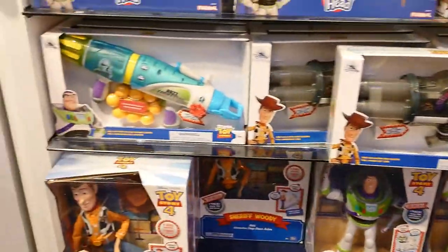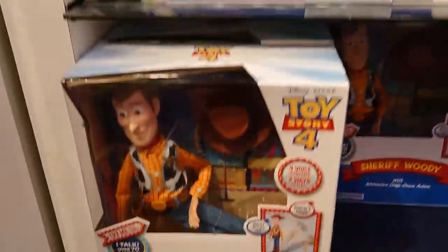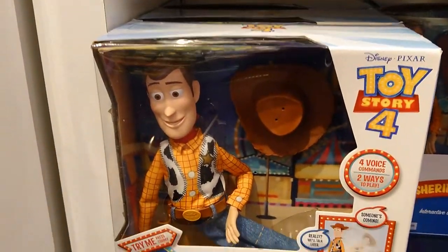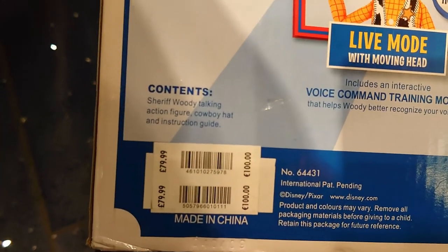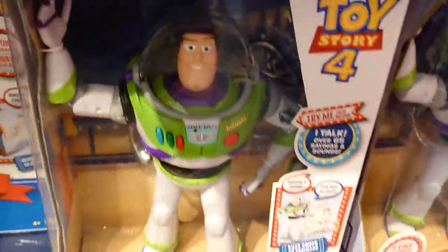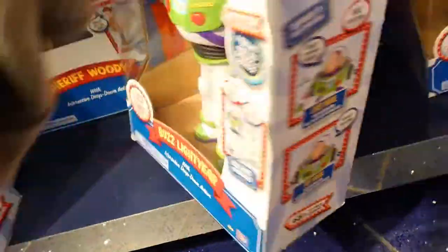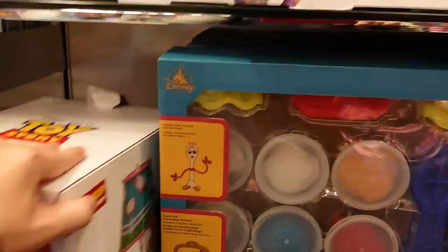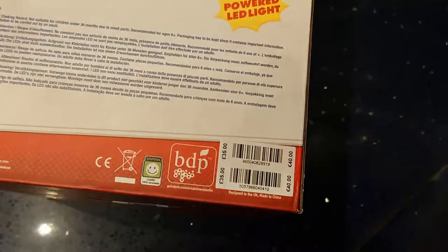Look at all the Toy Story stuff. Sheriff Woody. He drops on command. It is $79.99. We've got Buzz, who also drops on command, and he is also $79.99. They are $14.99. Bo Peep's lamp. How much is Bo Peep's lamp?